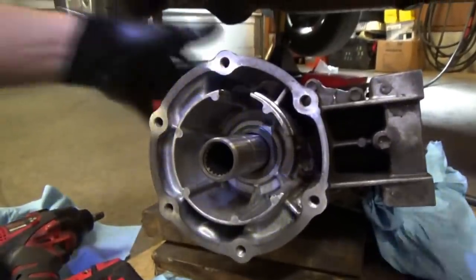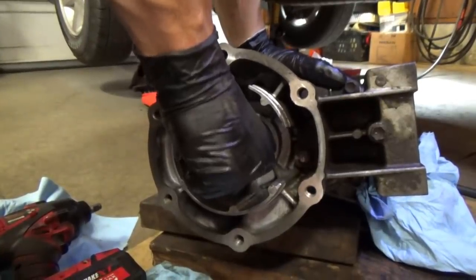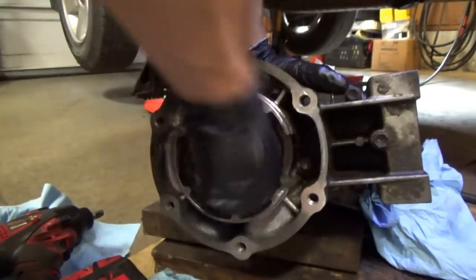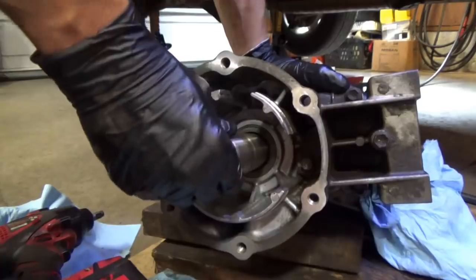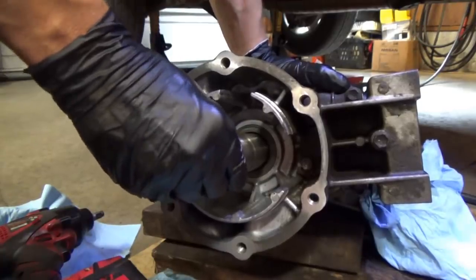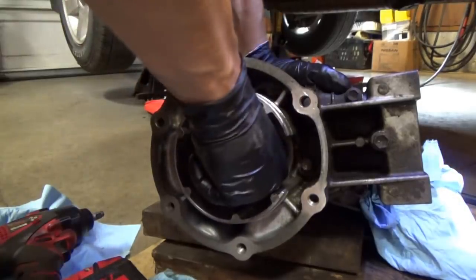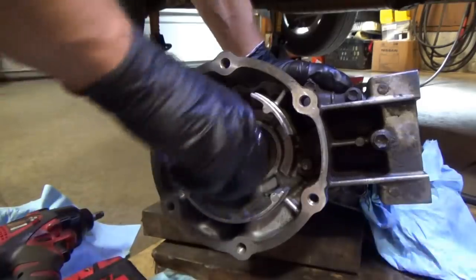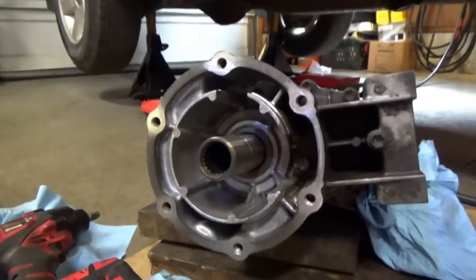Well, the one promising thing is now with everything assembled, there's no free play in this input shaft. It is much tighter than it used to be. So really hoping that solves the entire problem.